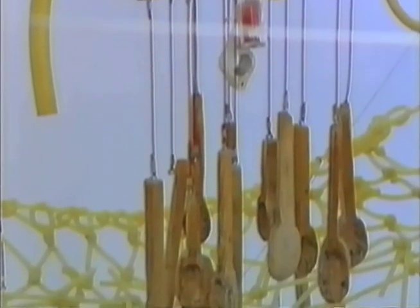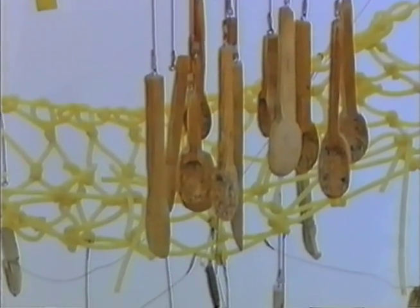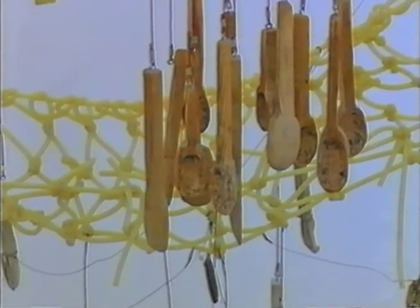And then I got into thinking about the wooden spoons, and I thought, well, put them underneath, because there's something fairly domestic about them, and spoons are shovels or movers from A to B. And they were absurdly moving up and down underneath these latex sacks or knitted sacks or nets.